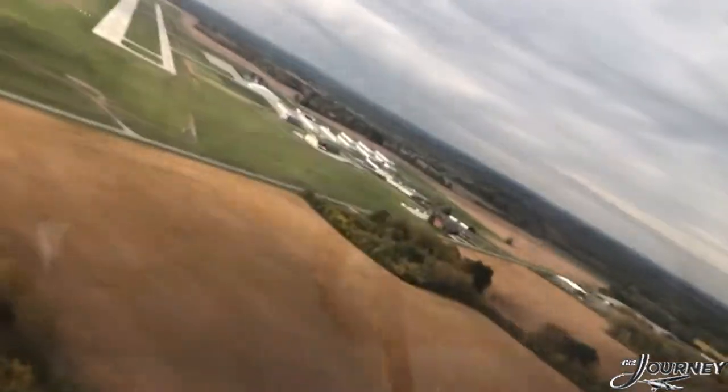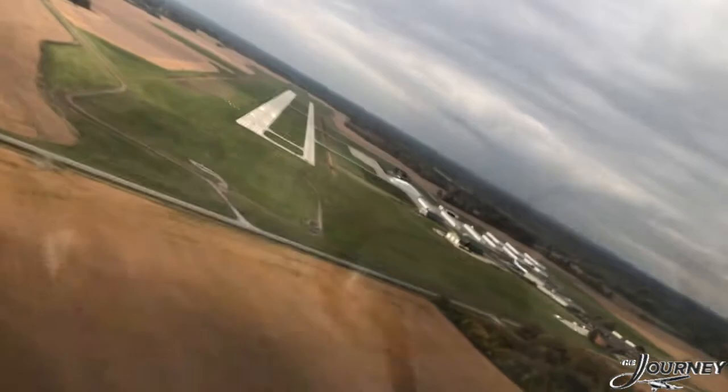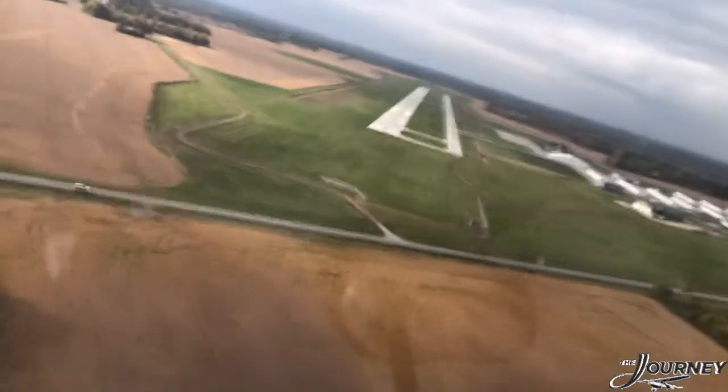Depending on how it's trimmed out, you might actually need a tiny bit of right rudder during a left turn. Gotcha.